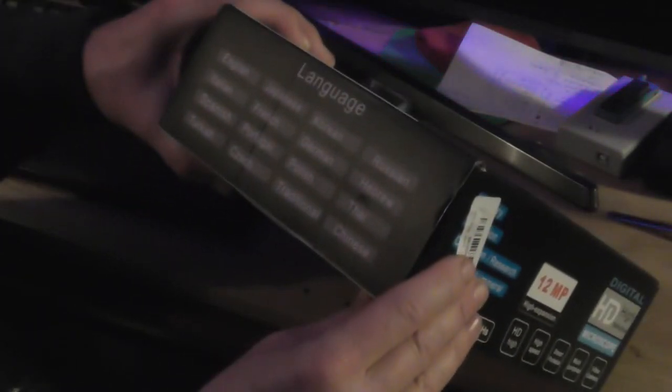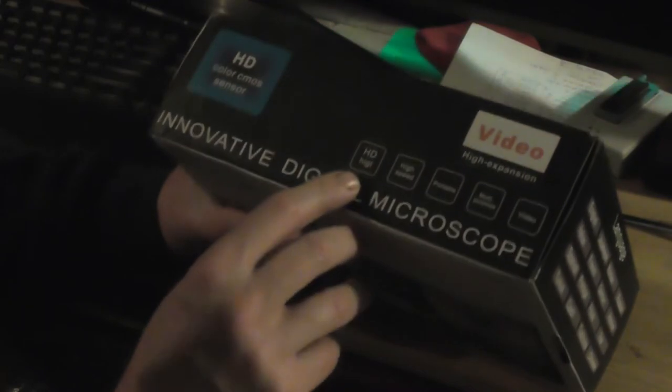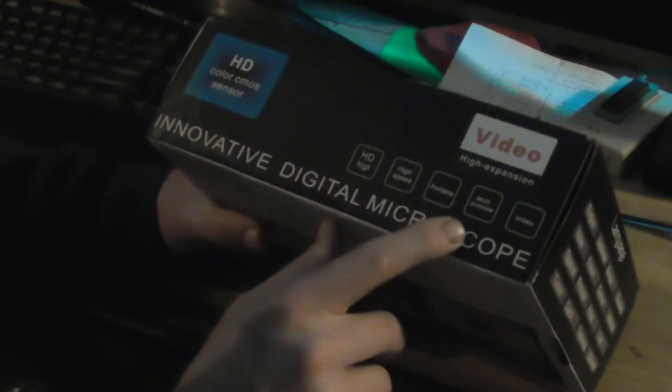I thought the package would be bigger, but I think it's some kind of a kit. Let me see if there's no note in it. No? Okay. That goes in the trash. And of course, no Dutch. Multiple languages, but Dutch we don't. But English. It has HD Night, high speed, portable, multipurpose video. Innovative digital microscope. HD color CMOS sensor.